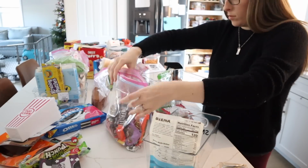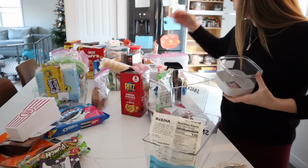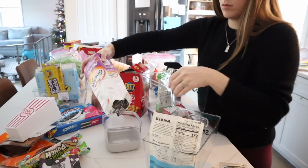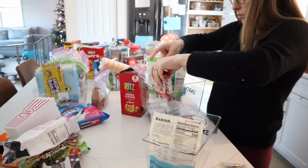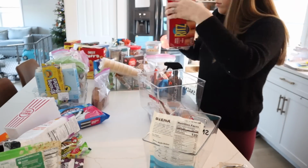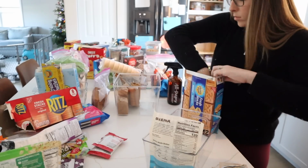I went through everything that I took out of the pantry, and I found anything that I could consolidate, and I consolidated them. I also removed all of the excess packaging because I'm sure you guys know that the excess packaging just takes up so much space when it doesn't need to. So I like to get rid of that when I can.